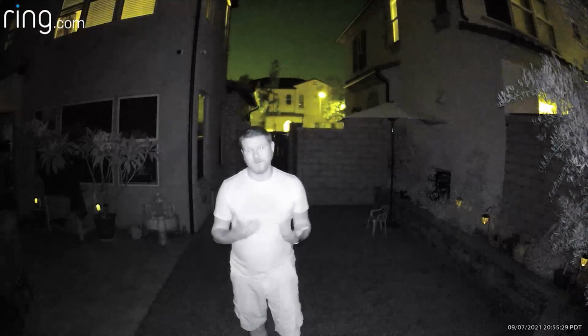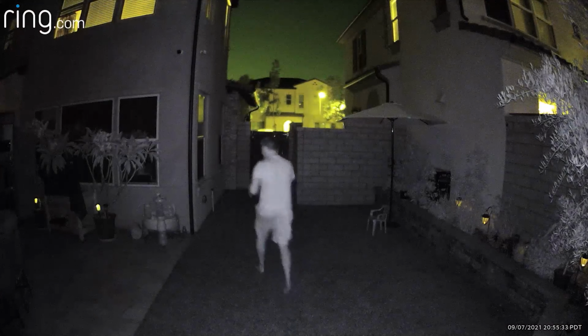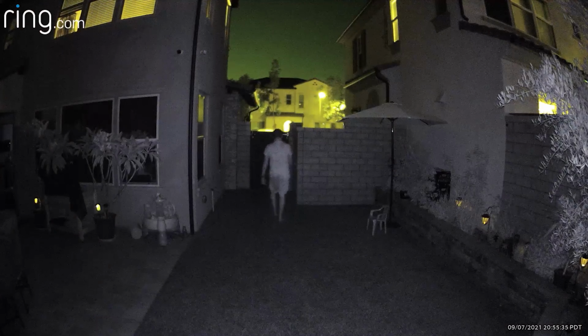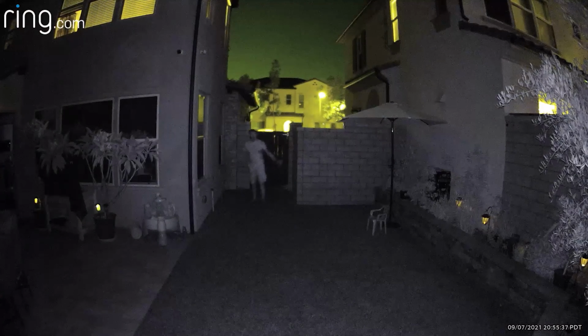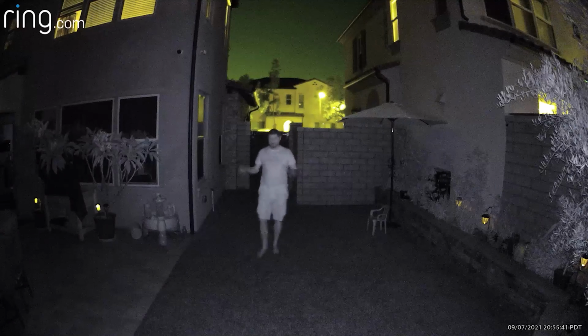Ring, on the other hand, has something that I think they're calling colored night vision. And all I've noticed that it really does is that it brings out some yellows. So any light that it detects, it kind of turns it yellow. But overall, you're not really getting any color out of the night vision. But I was able to see much farther at that gate.